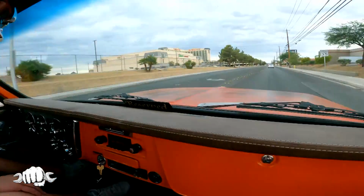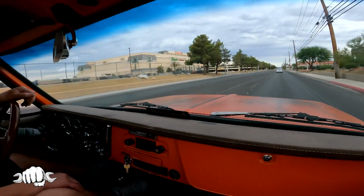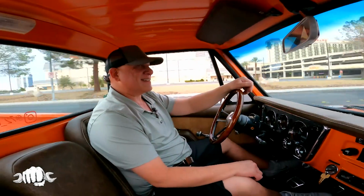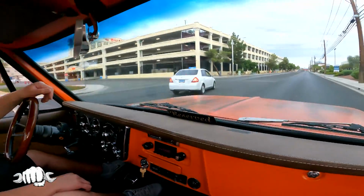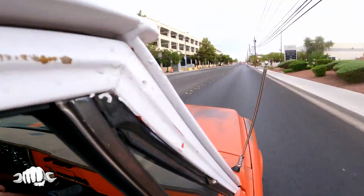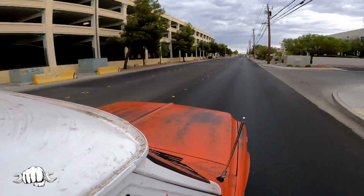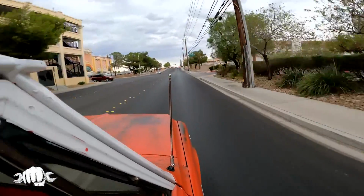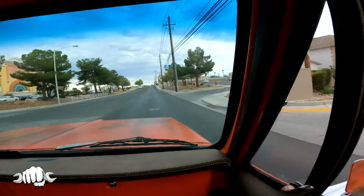Everyone's got their own niche and what they like and dislike, just like with the patina. There's a lot of people when I cruise around Vegas that love the patina, and then there's other people who ask, so when are you going to paint that? And I'm like, I'm not painting it. This is my baby. This is the way I wanted it. Everything that's done to this truck is exactly how I want it. But I've got nothing against lifted trucks at all. There's a place for all of them.